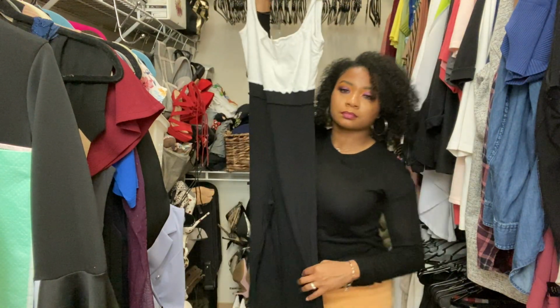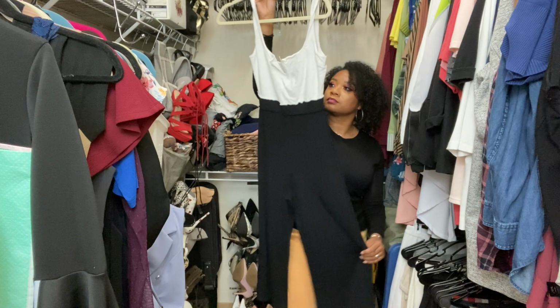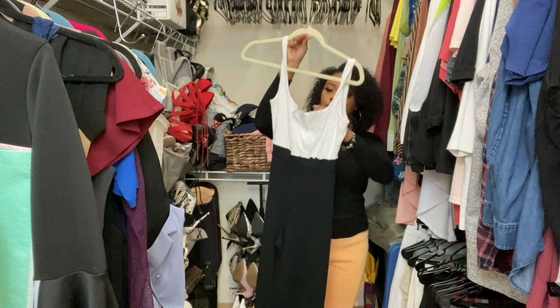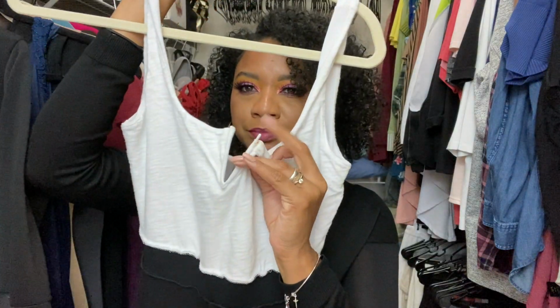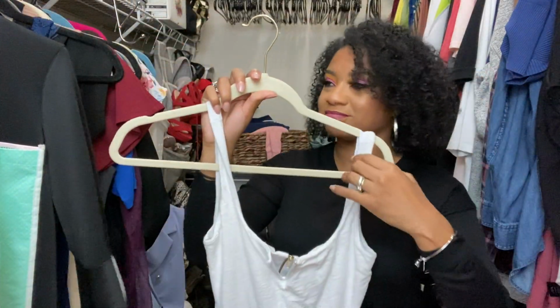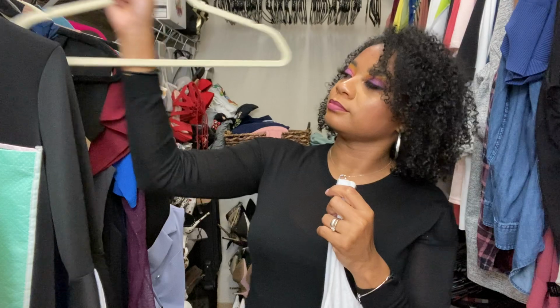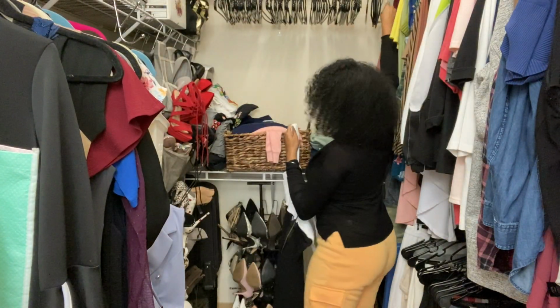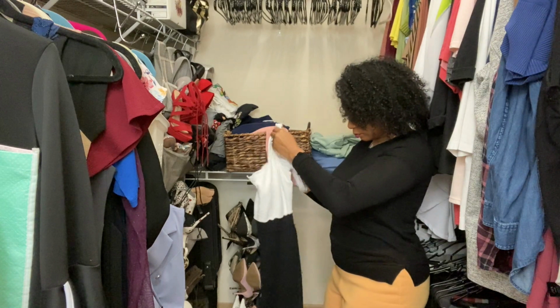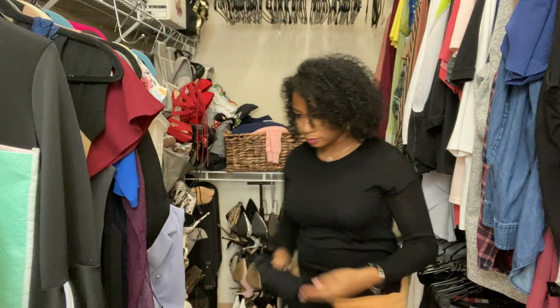This is a jumpsuit that although I do like it, I do like the way it fits for the most part. The shoulders are a little long and the detailing has already betrayed me. You see there's like, when your wire comes out of your bra. So yeah, I'm putting that one away, and someone who's willing to do the stitch work to put that in there, it'll go nicely with them.